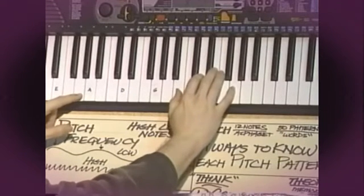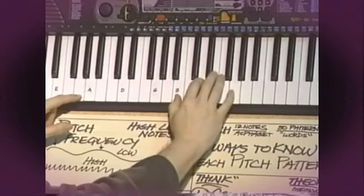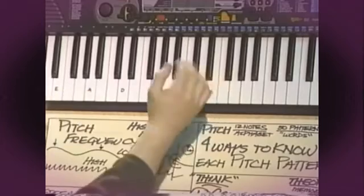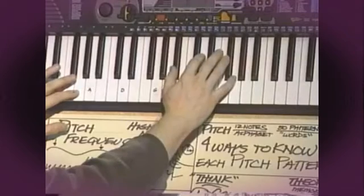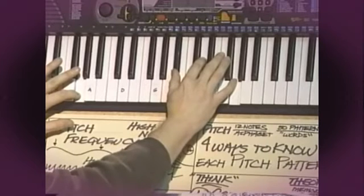And happy music generally has more major chords in it. And sad music generally has more minor chords in it. So there you go. That's the difference between major chords and minor chords.